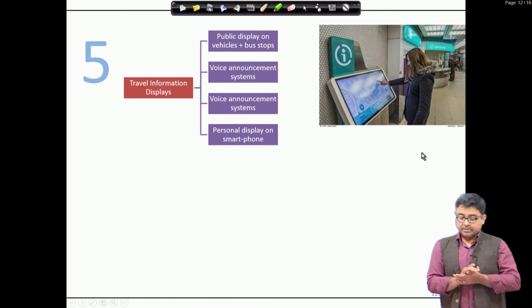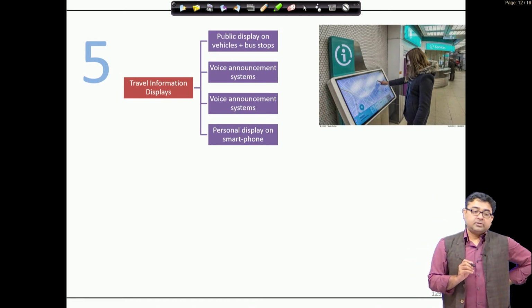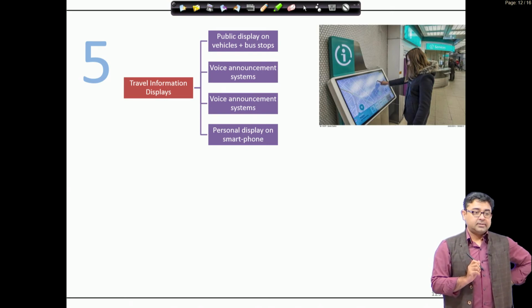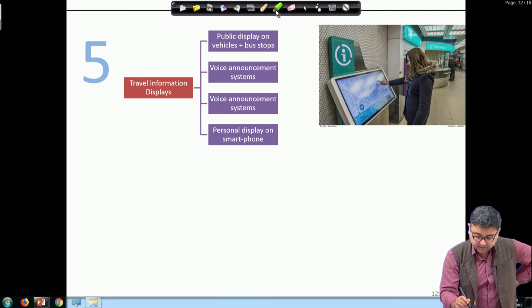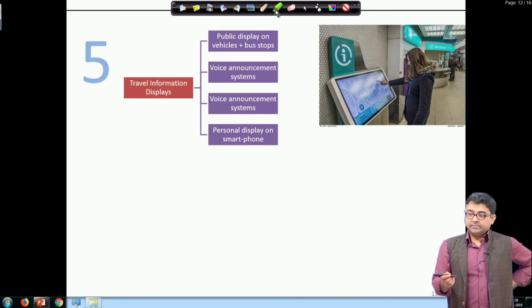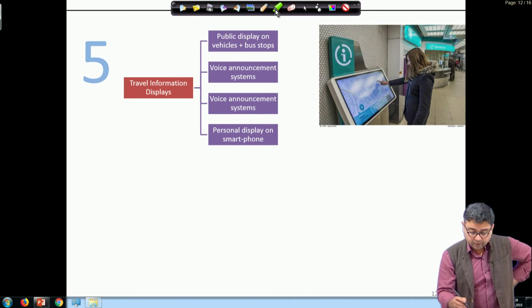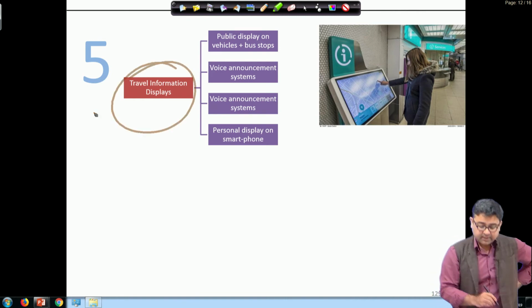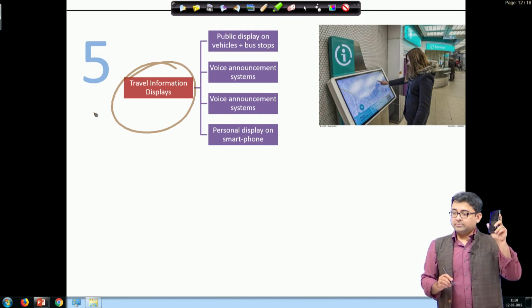Traveler information display, this is another application of ITS in transport. This becomes very essential when you are new to a city or new to a place. You do not know which line to take. So, this information is almost being displayed on your phones now, right.